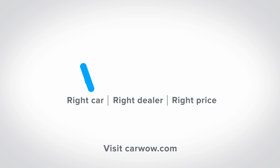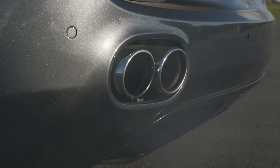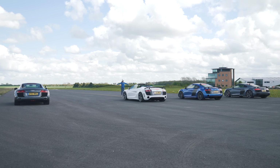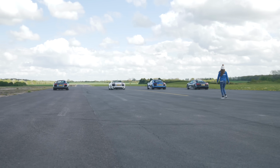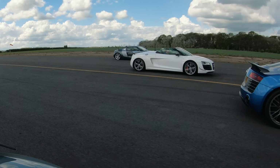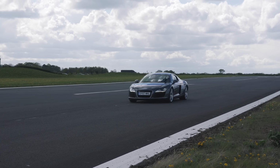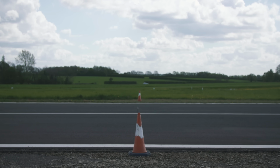Okay, let's do this. Good start. Come on, V8. Oh, that gear change is a little bit slow. What is going on? This is fast, but it's not fast enough. Oh my God. That's progress for you.